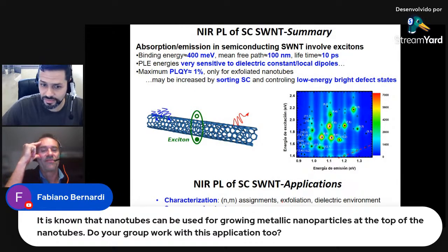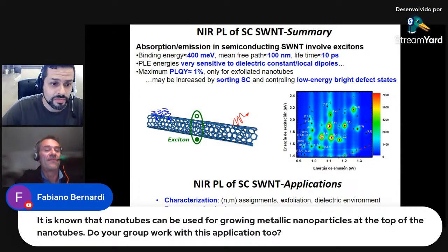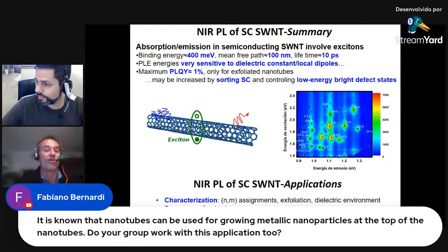So what I have to say is that actually when you grow nanotubes, you need a catalyst, and the catalysts are usually metallic nanoparticles. So for most of the nanotubes that are grown, you do have some metallic nanoparticles which are embedded inside or at the extremities or at the end or between nanotubes. And people work hard to actually purify the nanotubes and eliminate these metallic nanoparticles.